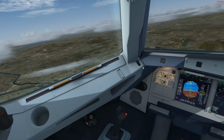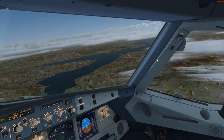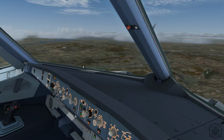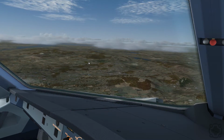So here's the river that we're going over right now. We got some low-level clouds. Looks very nice. How good is that view right there? Cool.